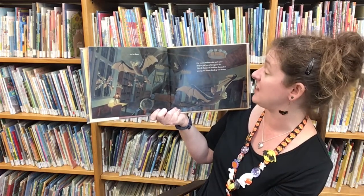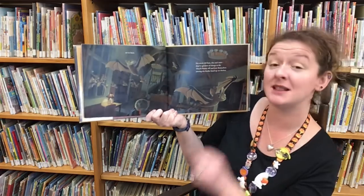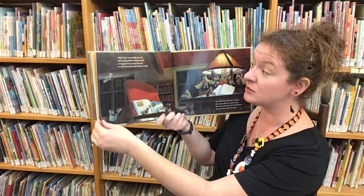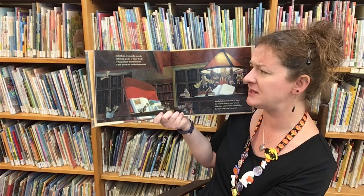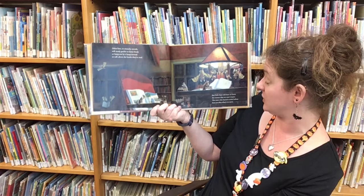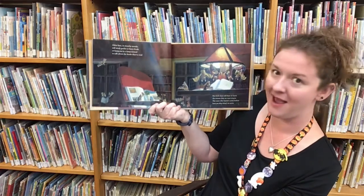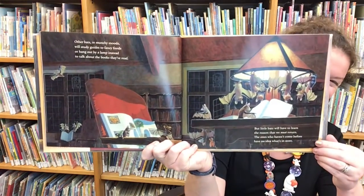For most old bats, this isn't new. They've got lots of things to do. They flutter off and lose themselves among the books lined up on the shelves. Other bats in munchy moods will study guides to fancy foods or hang out by a lamp instead to talk about the books they've read. But little bats will have to learn the reason that we must return. The ones who haven't come before have no idea what's in store.